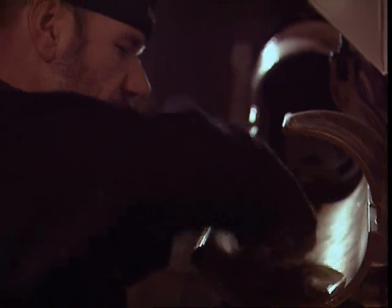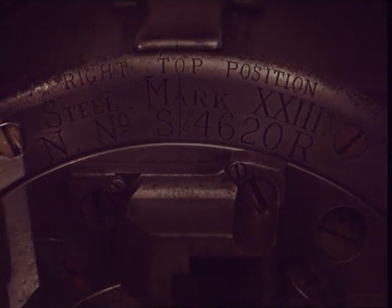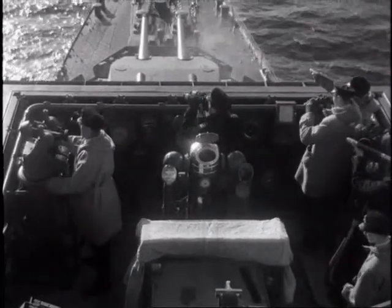And those guns would soon need to be ready for action. Barely a month after HMS Belfast was commissioned, Britain was at war with Germany. The first action was at sea.